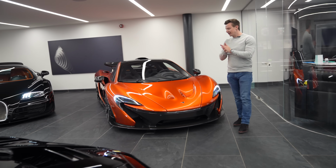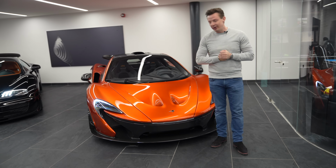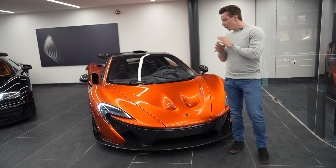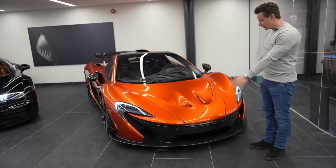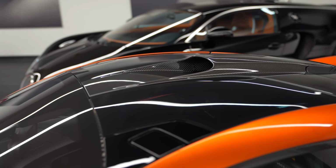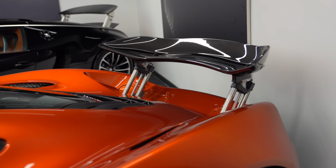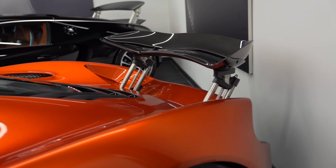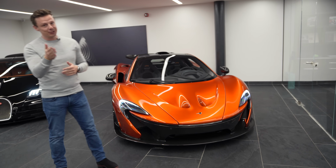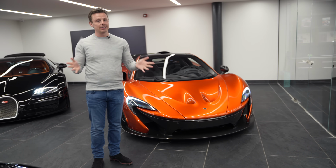So first off, we have this 2014 McLaren P1, finished in volcano orange with full exterior carbon pack, meaning front splitters, doors, roof snorkel, rear diffuser and rear spoiler. This is a car that I've been trying to buy for about 6 or 8 weeks, and there was a few hurdles along the way, but we got there in the end. And actually, this car has now just been sold, even though it hasn't even made the web yet.